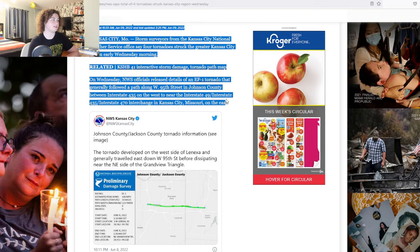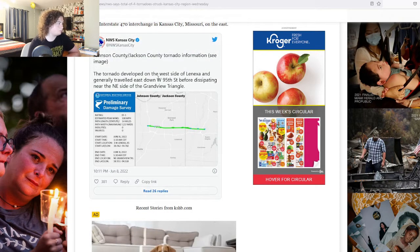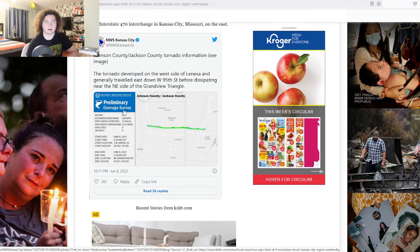officials released details of an EF-1 tornado that generally followed a path along West 95th Street in Johnson County between Interstate 435 near Interstate 49, Interstate 435, Interstate 470 interchange in Kansas City, Missouri on the east. So this is the tornado that hit Kansas City right here. This is an EF-1. It had winds of 100 miles per hour. Its max width was 125 yards, and it was on the ground for 14 miles. So, yeah, it was on the ground for about 20 minutes.